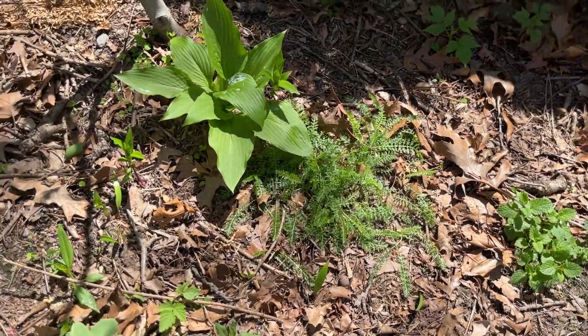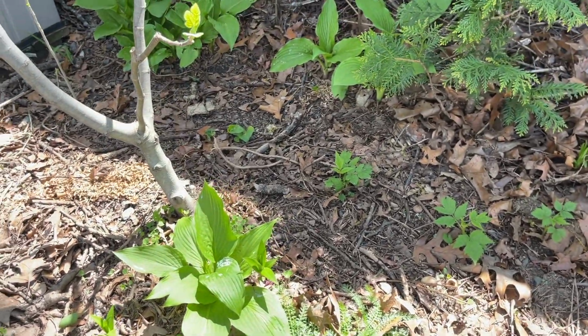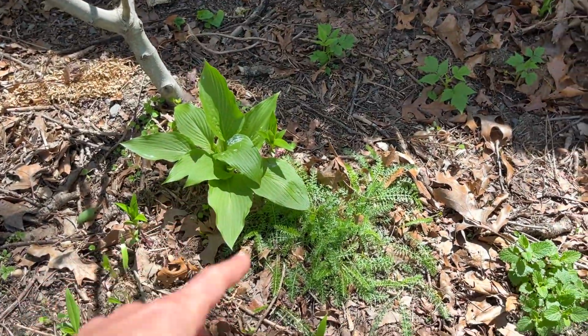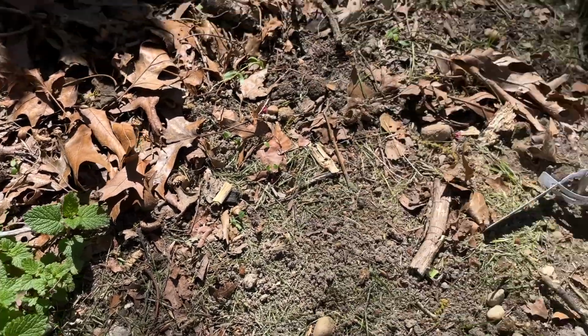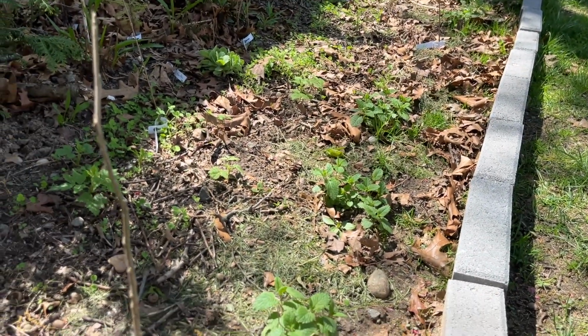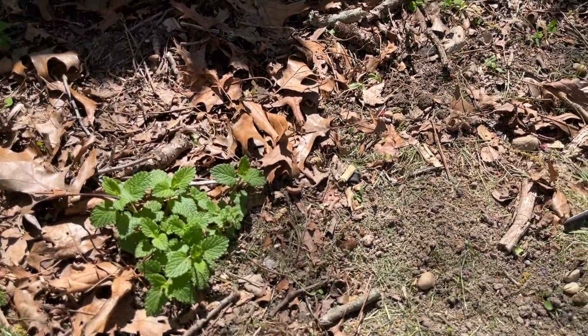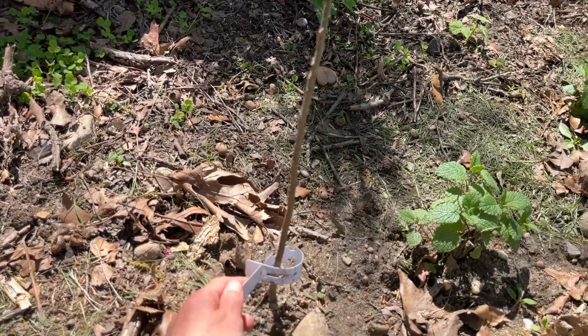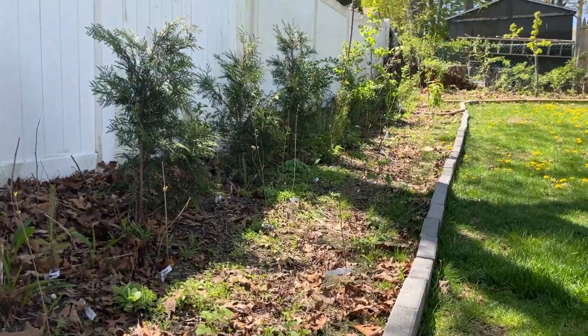Yarrow I moved here, and see some, you know, those things. Mint. I have mint all along here underneath my trees. I love mint for my tea. It's so soothing. Every summer I have fresh mint leaves. Now here we have little trees. I have 3 pecan trees over here.